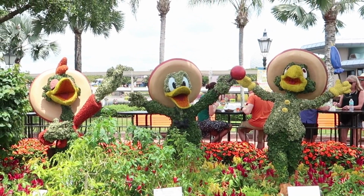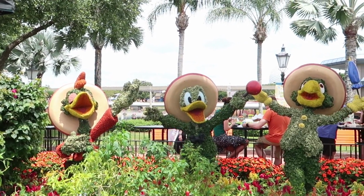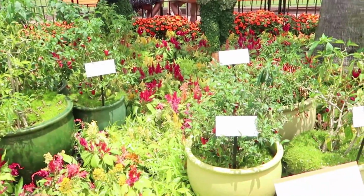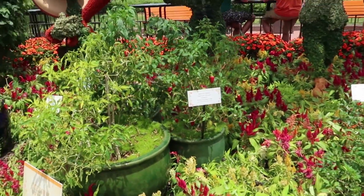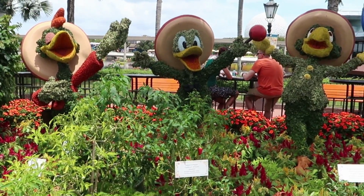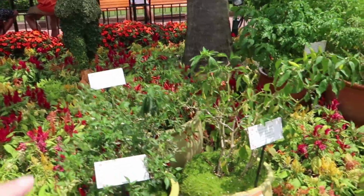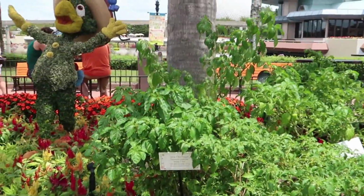We walked by here yesterday, but we must have just been out of it, because we didn't notice their topiaries. They are growing peppers here, and they have the Scoville units of how hot each of these peppers is. There's a jalapeno with 8,000, a dragon cayenne with 40,000 units. Whoa, there's a hot banana. Yellow seven pod peppers, 700,000.